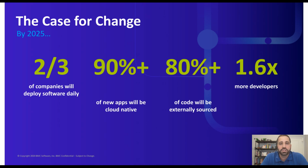Now that's a much faster pace than most applications are released at today, and that creates more change for operations to manage. Additionally, 90% of applications we believe will be cloud native applications, just necessary in order to meet the needs of the customers and the dynamic nature of their usage.